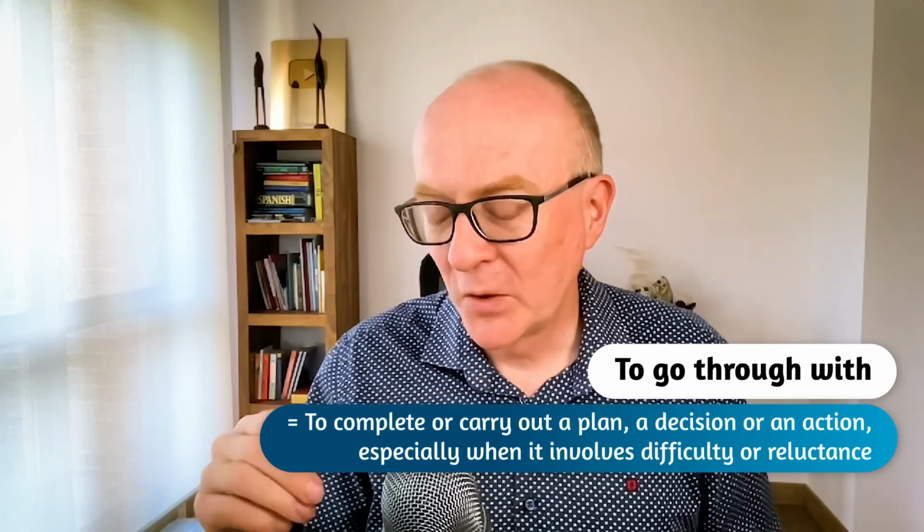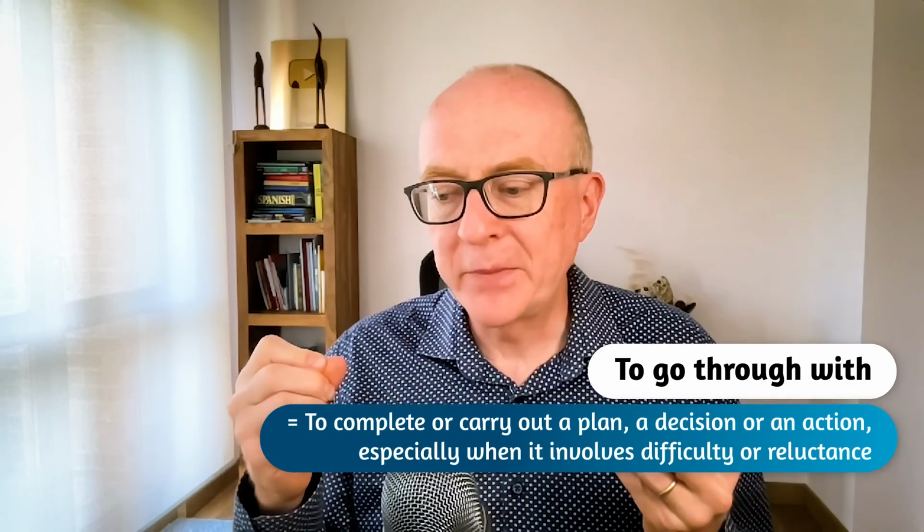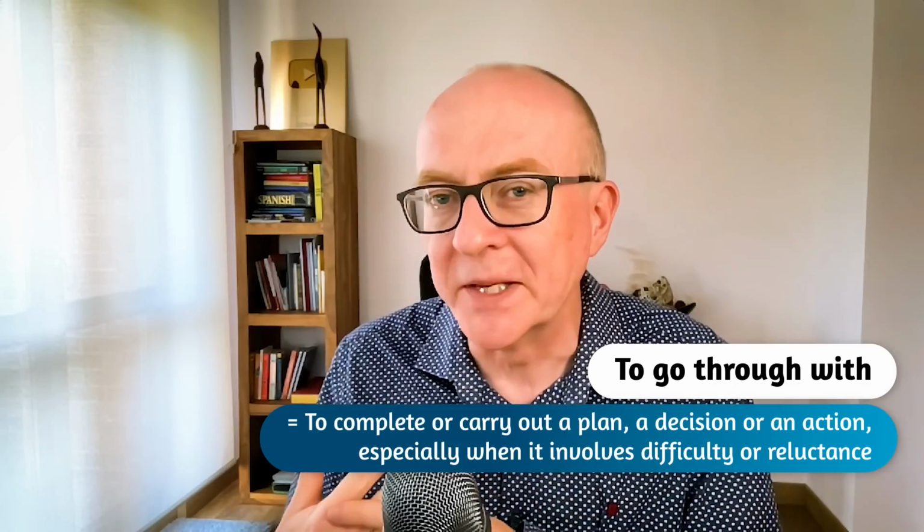Number 4, to go through with. Now, to go through, to go is to go. To go through a tunnel is to go through, literally. To go through with something is to complete or carry out a plan, a decision, some kind of action, especially where it's something that's difficult or where you were reluctant to do it.